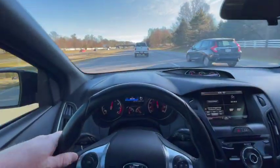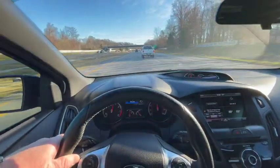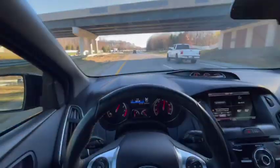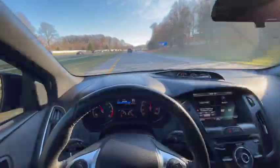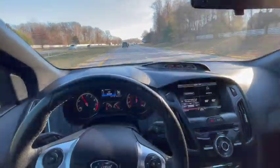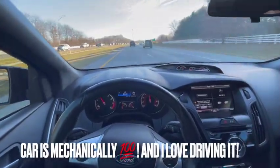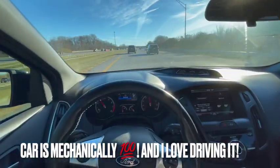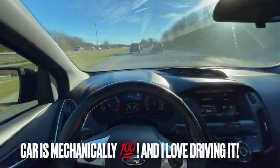Heavy on the traffic, but we'll make it. So just put it in 6th gear, 82 miles an hour right there. It drives fantastic. There's no shake or shimmy. The brakes are perfect. Just nothing but nice and smooth. The wheel balance is perfect.